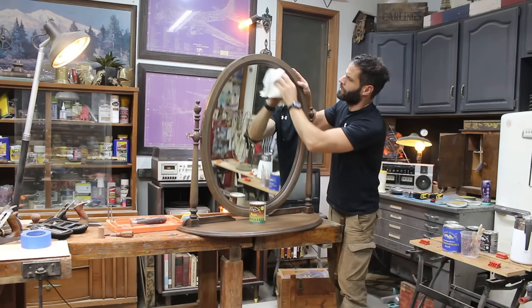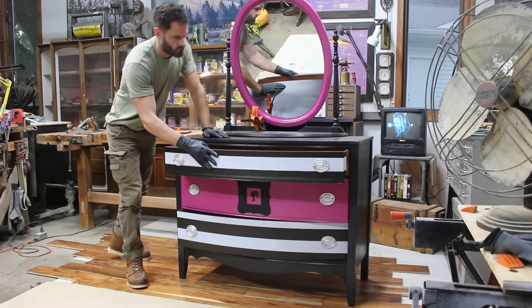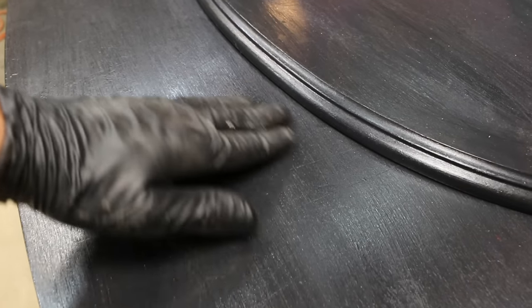So did this Barbie nightmare turn out the way I had hoped? Far from it, but I'm grateful to have learned from this project. And who knows, maybe the new owner will paint this piece once again.